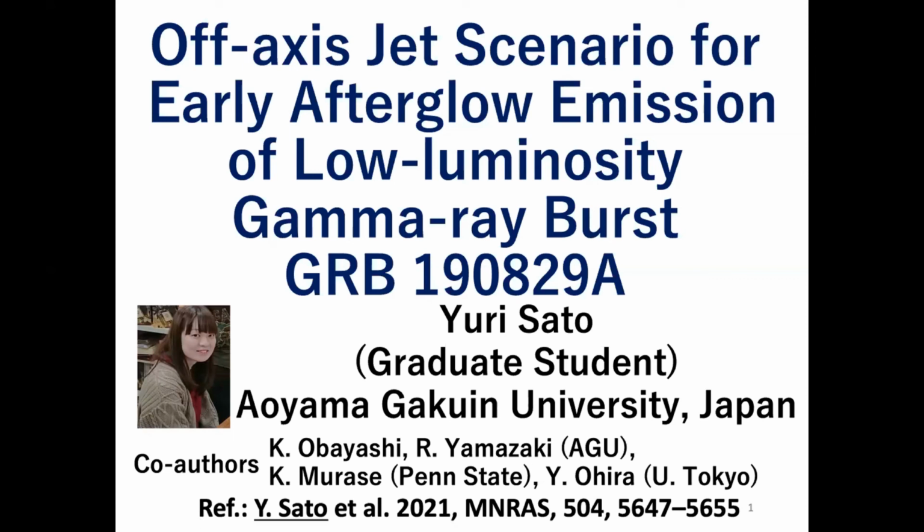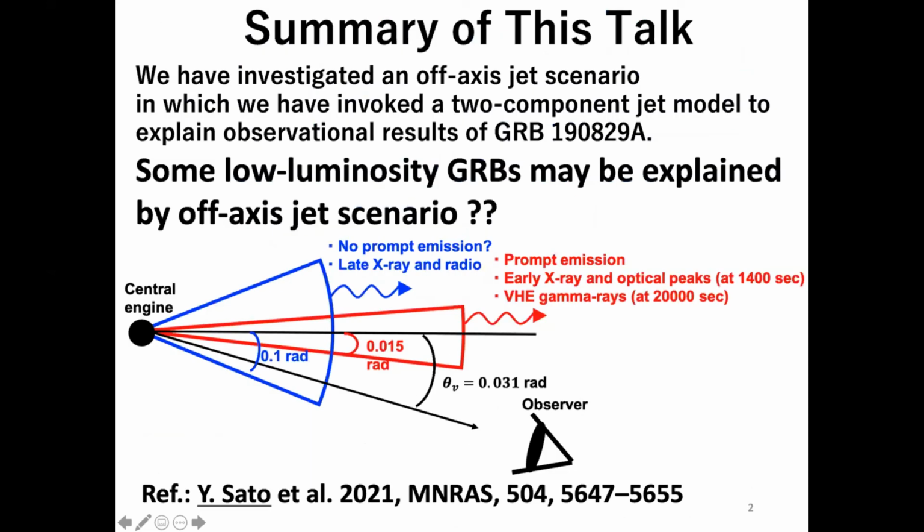Hello, I am Yuri Sato, a graduate student at Aoyama Gakuin University, Japan. I will talk on the off-axis jet scenario for early afterglow emission of the low luminosity gamma ray burst GRB 190829A. This presentation is the content of this paper. This is the summary. We have investigated an off-axis jet scenario in which we have invoked a two-component jet model to explain the observational results of 0829. So some low luminosity GRBs may be explained by the off-axis jet scenario.